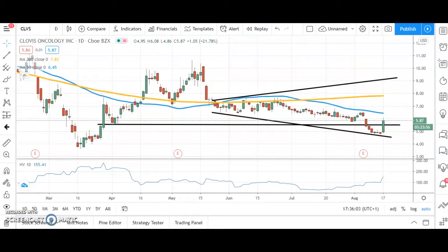Starting off with Clovis Oncology, where we've got a slightly different setup from usual. We obviously bounced off the floor of this broadening triangle around the $4.70 area. But it's the old April support around 550 which is perhaps key today. An end-of-day close above that, we should be on our way towards the appointed target over the next few weeks up to the top of the triangle at $9. Obviously, there is resistance at the 50-day line at 640 and the 200-day line at $7.80, but the overall picture could be up to the $9 area.